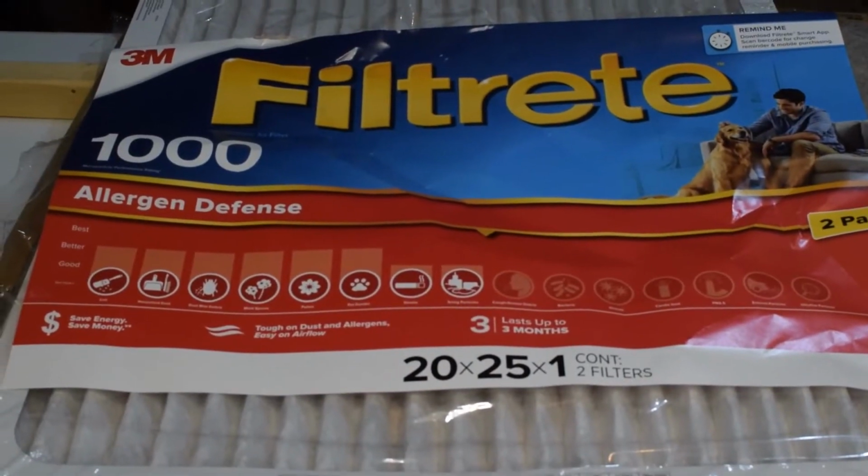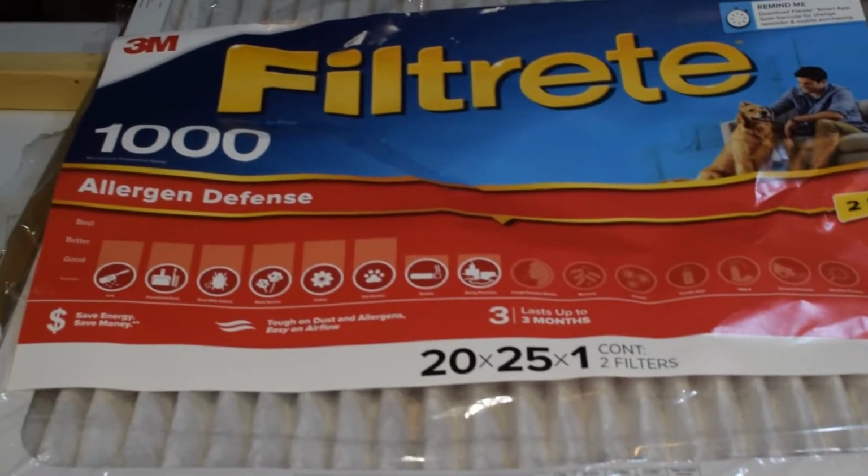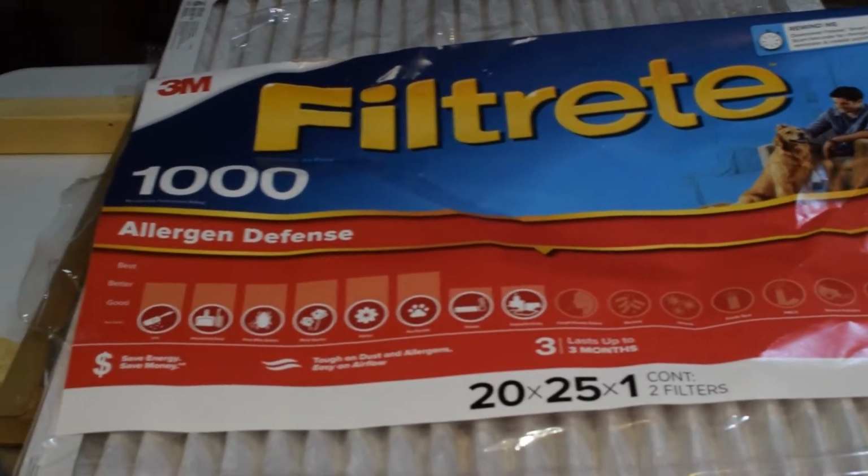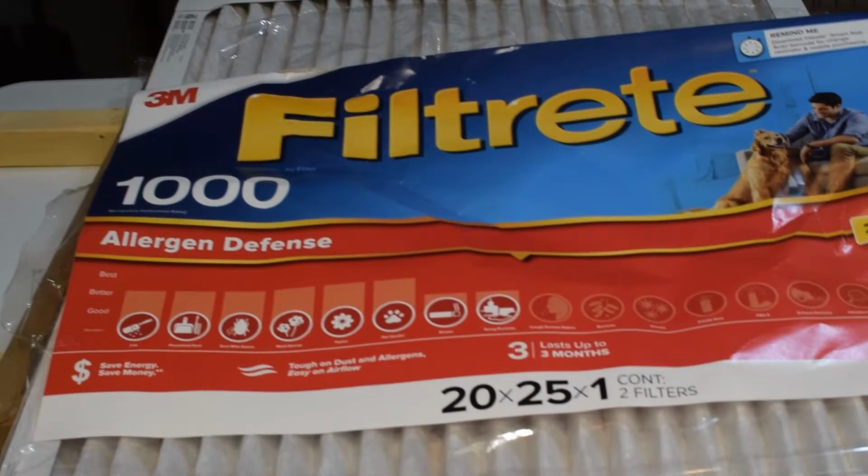And then here's the incoming filter. So sorry about the fan noise, I'm going to work on that. So it's the 1000 MPR. That's microparticle rating. You can go higher.